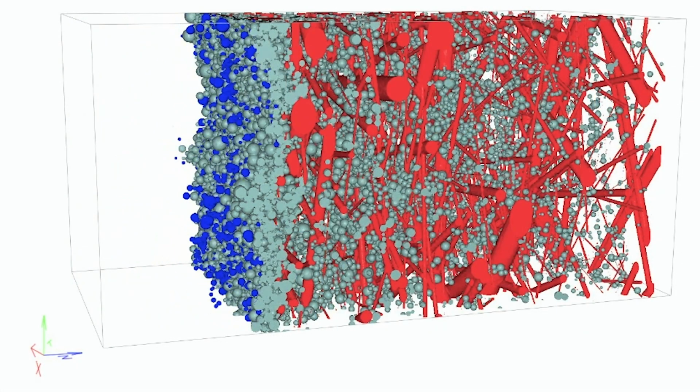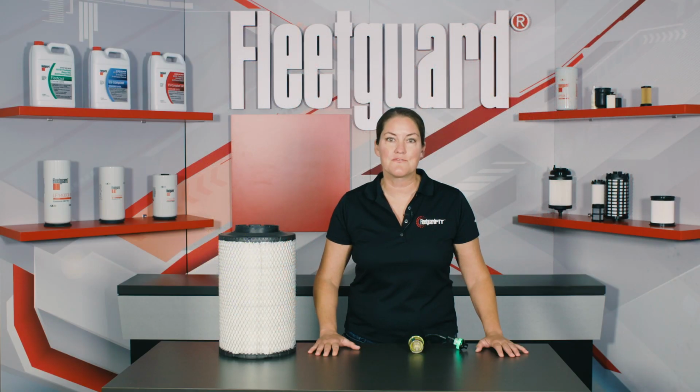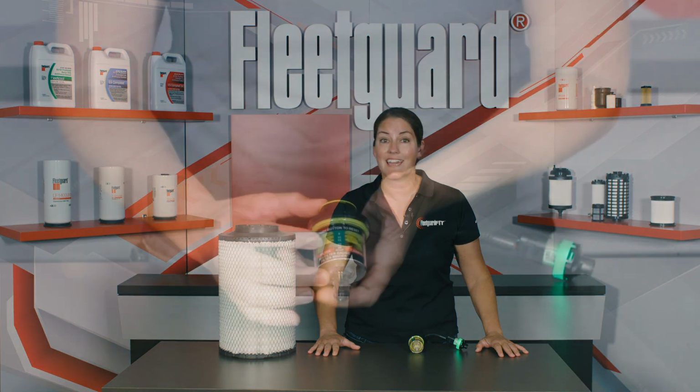This efficiency builds until the filter becomes too plugged to allow the required amount of airflow to the engine. Once this happens, the air filter has reached what we call terminal restriction and should be changed as soon as possible. So if visual inspection can't tell you when to change the air filters, what can?